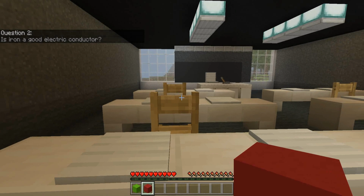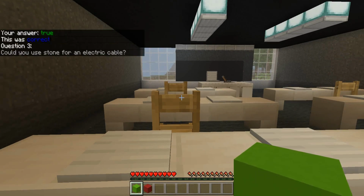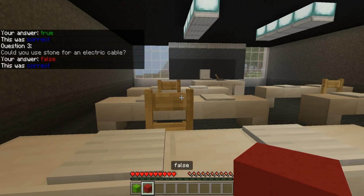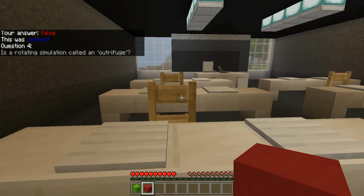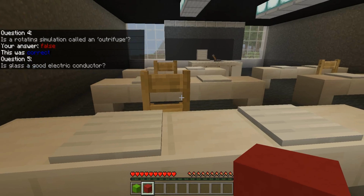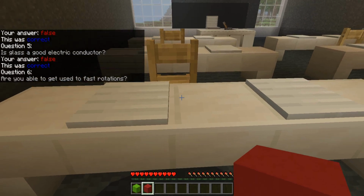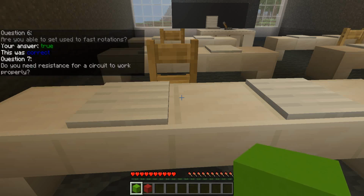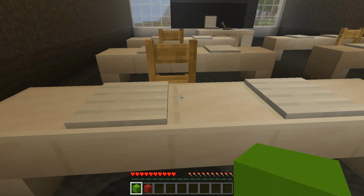Is iron a good electric conductor? Maybe. Ha! Could you use stone for an electric cable? No. Is a rotating simulation called an... No. Is glass a good... I wouldn't think so. Are you able to get used to fast rotations? Yeah. Do you need resistance for a circuit to work properly? Probably, because you'd have to regulate the stuff, right?